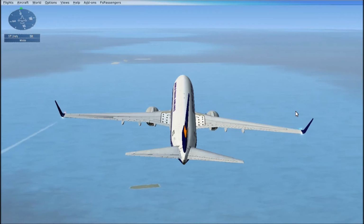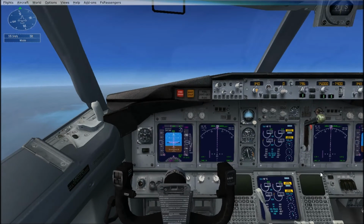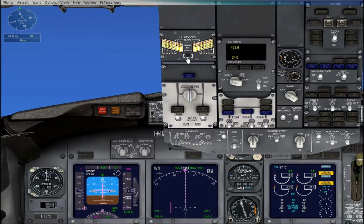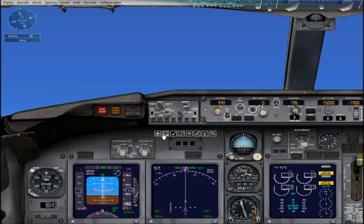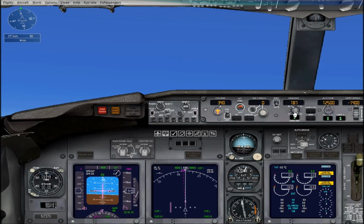So now as you can see, I'm just getting towards the runway. Now I'm lowering the flaps to give me the best elevation. And I'm gonna turn on the slats so that it can slow down my speed. Now I have to maintain my descent immediately. I'm almost there.